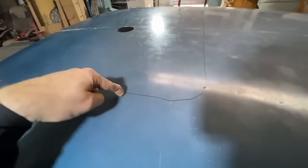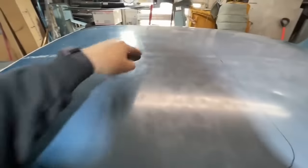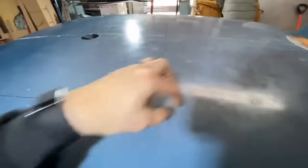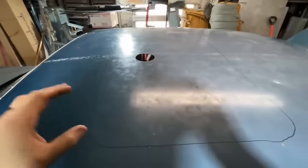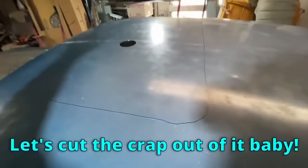I got the sunroof marked where I need to go. I actually need to come way out here with the cut, but I want to cut it here first. Then I can sit it on the actual roof and then mark where I need to be exact. I want to do a butt weld. I obviously don't want to overlap it on the roof because it will want to rust. So we need to make sure we get a good butt weld on there. But yeah, let's cut it out, baby.